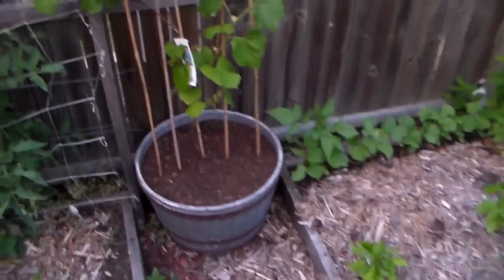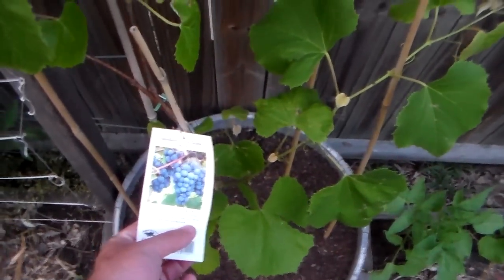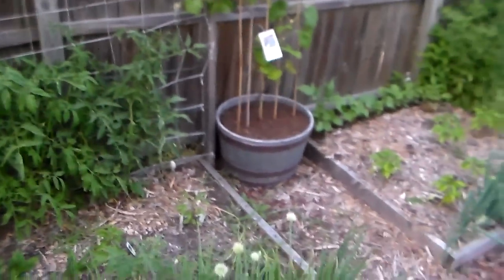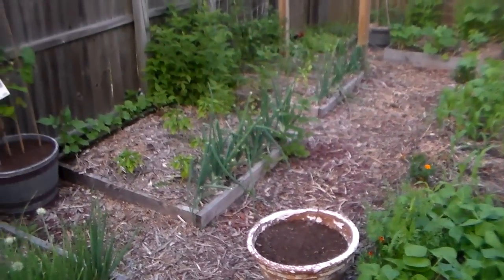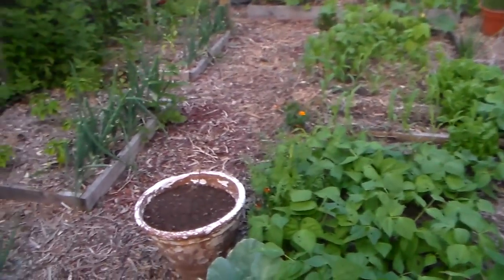I think I might have skipped this from over here, but this is a grape plant. This is a seedless table grape, Concord. I decided this year I want to have more stuff that is perennial rather than annuals. I'll still do my squashes and zucchinis and corn and cucumbers, but I have so much space here that I would really like things that just come back every single year. That's the nice thing about the strawberries and the blueberry.